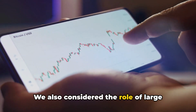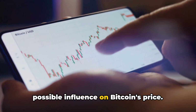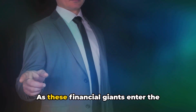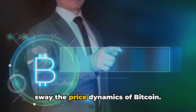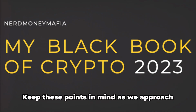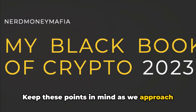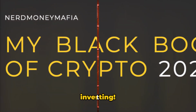We also considered the role of large institutions like BlackRock and their possible influence on Bitcoin's price. As these financial giants enter the crypto market, they could significantly sway the price dynamics of Bitcoin. In essence, Bitcoin halving is a complex event with many influencing factors. Keep these points in mind as we approach the 2024 Bitcoin halving. Stay informed, stay vigilant, and happy investing.